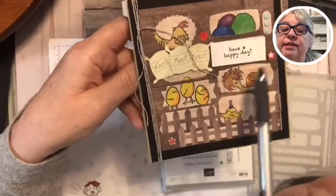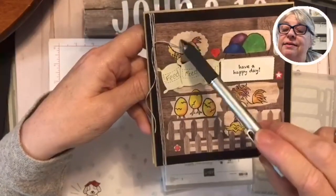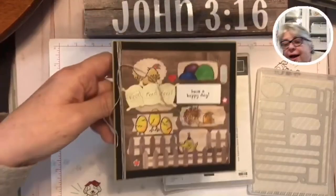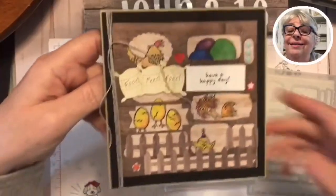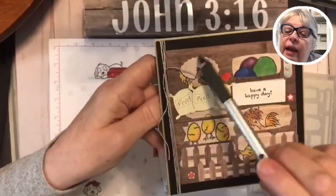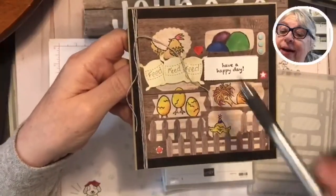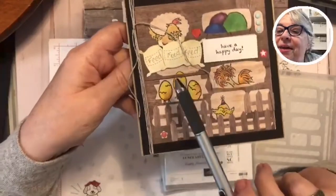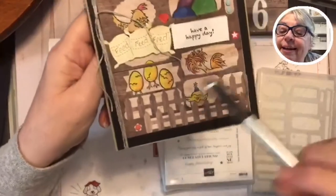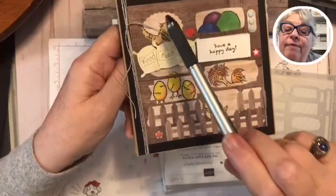So, same principle, y'all. I put designer series paper back here, and this is In Good Taste. Heaven only knows what made them call it In Good Taste. Okay? But that's one of the light wood backgrounds. These are supposed to be balloons, but you know what? They could also be Easter eggs right there, right there. And then it's me. I thought so, Nyoka. Okay. I don't have any naked chickens except this one. She's almost, almost. But y'all, we've got this chicken.